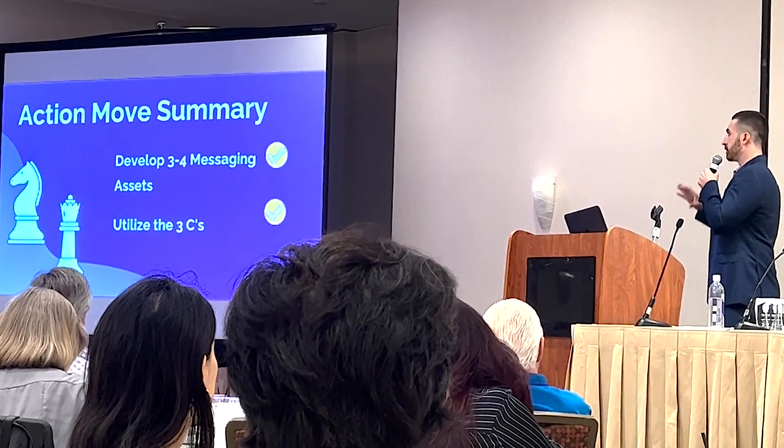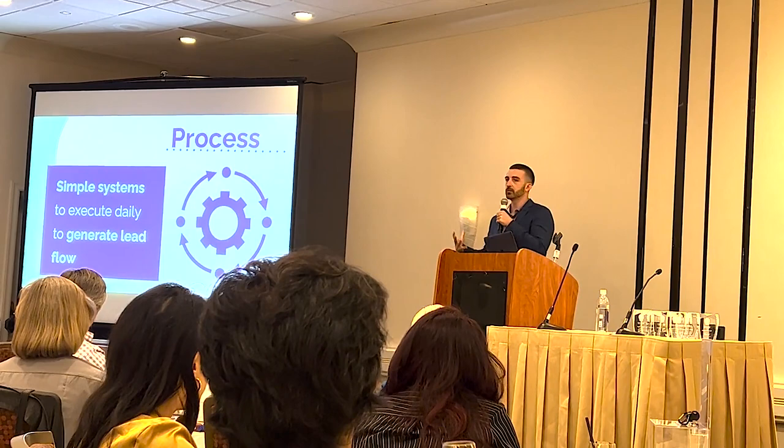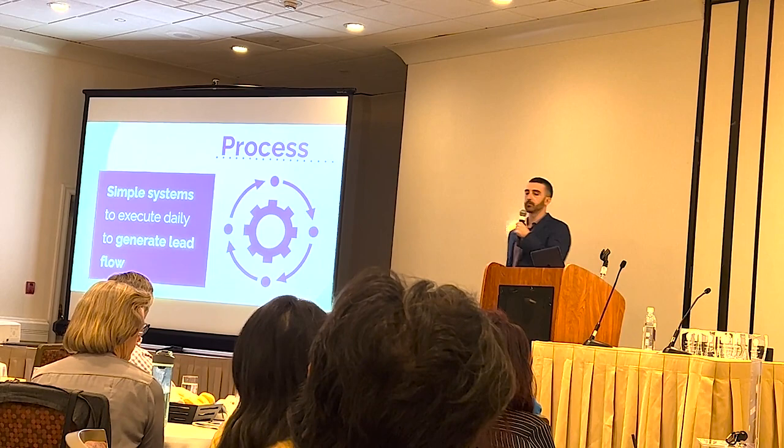This next phase here is where the rubber meets the road. It's where we do the sleeve rolling. And I always say this, and I'm always hesitant to put this piece in because this is where things get a little bit technical, but again, you're gonna have the system, so I wouldn't worry about it. These are the simple systems that you execute daily, where now that we have our list, we have our messaging, how do we actually log into LinkedIn and where do we go to start finding these people and messaging them, a step-by-step process. That way you or your team can implement it.